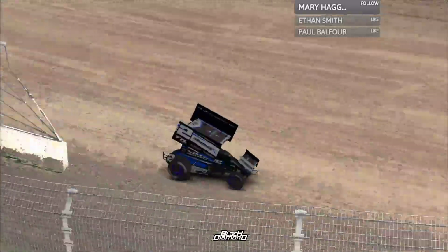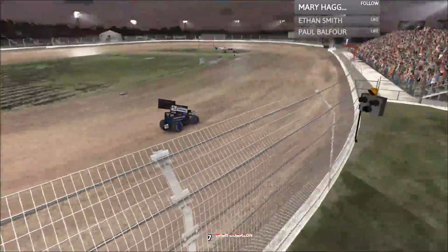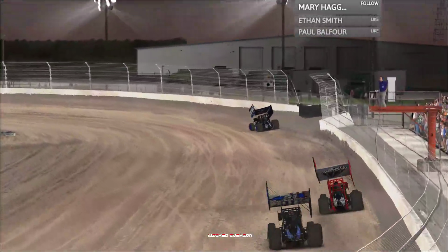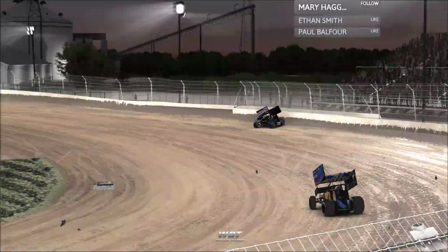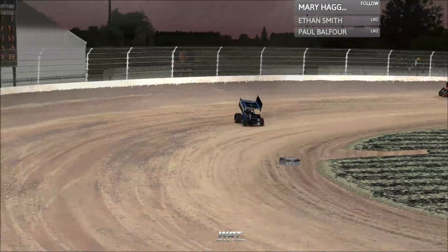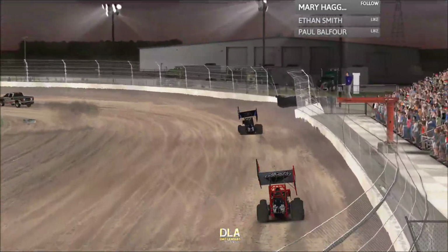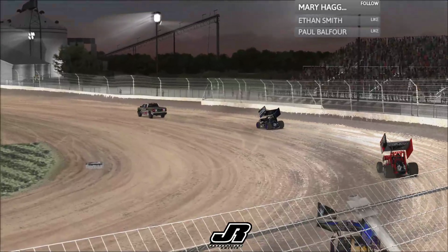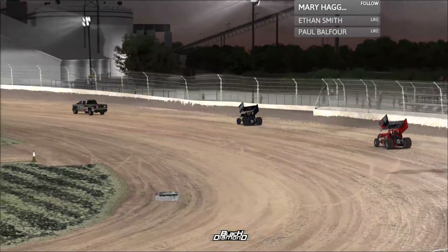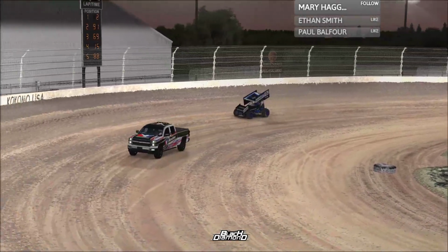Into the wall in turn number 1 and 2. Any better? You can hear us, thank you. Yeah, I'm not sure what's going on. Just everything seems to be going wrong at the moment. I don't know what the problem is. I don't know why the overlay isn't working. It's actually quite frustrating.